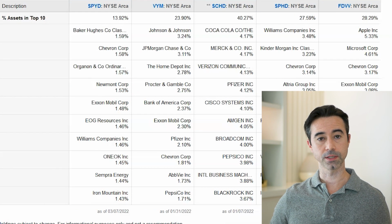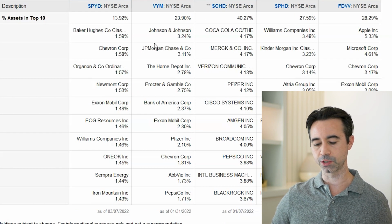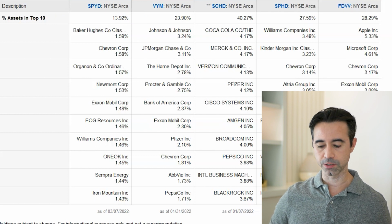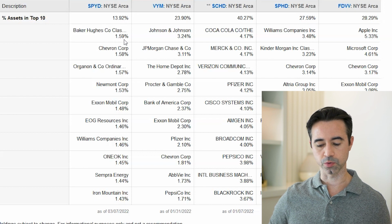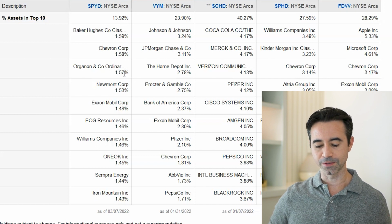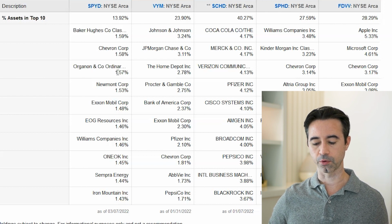In terms of top 10 holdings, let's look at some of the top holdings in each of these. SPYD, remember this is equally weighted, so these are all going to be very closely weighted. Baker Hughes, 1.59% of the portfolio. Chevron, 1.58%. Organon and Company, 1.57% of the portfolio.